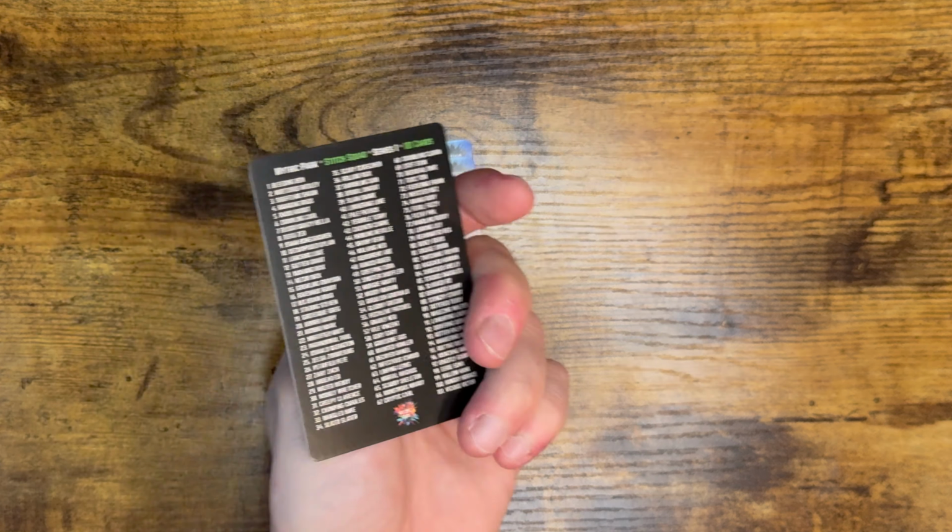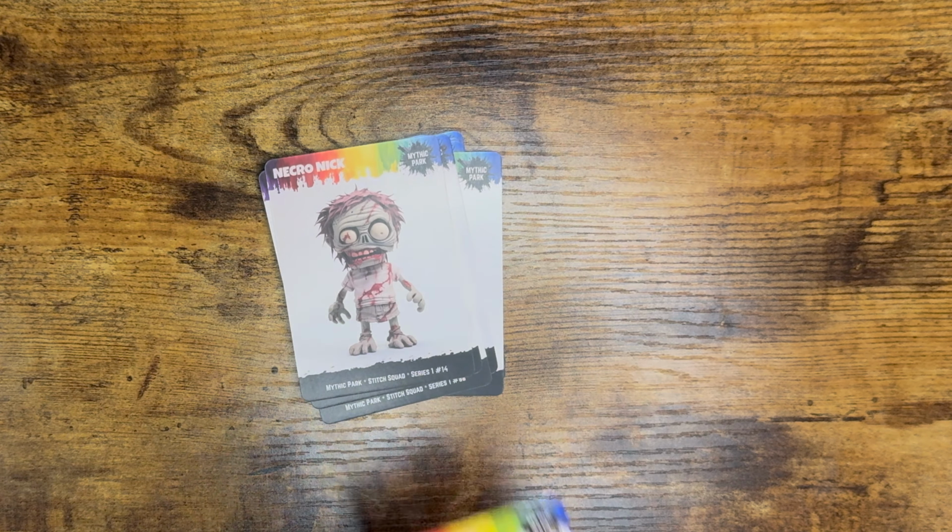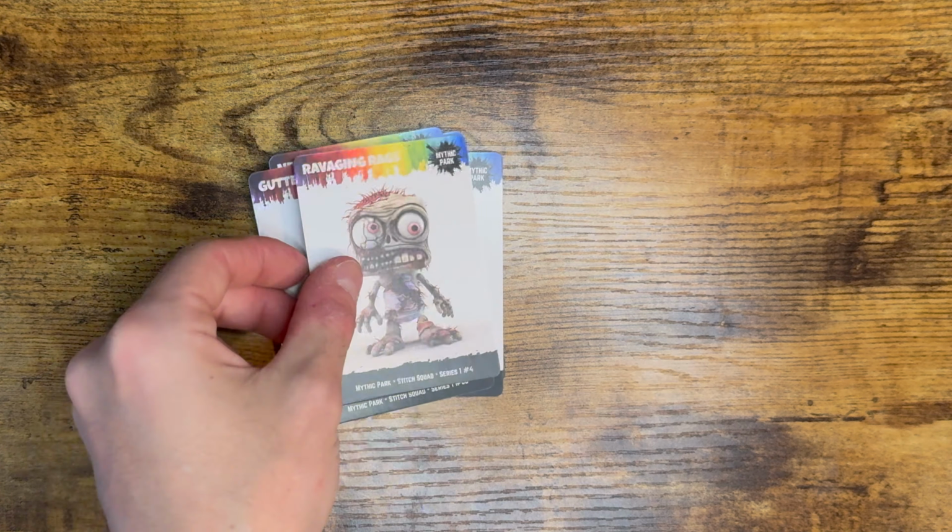So another Vicious Victor, and you guys know that I like this card. It reminds me of me. But guess what? It is a checklist. So another checklist with Vicious Victor. I showed you guys one earlier, so that's another one. Tattered Teddy, Stenchy Stewart, Rolling Rick, Necro Nick, Gutted Grant, and Ravaging Rags. So that is it for box 4.